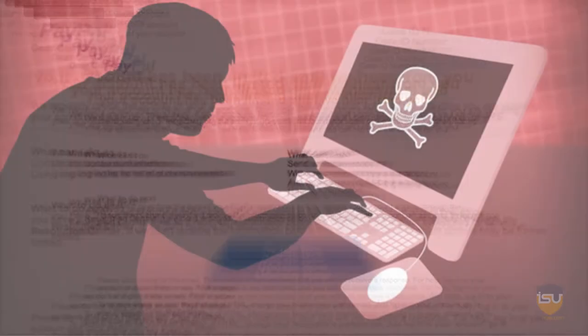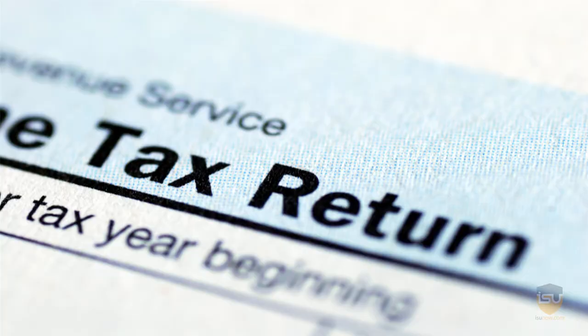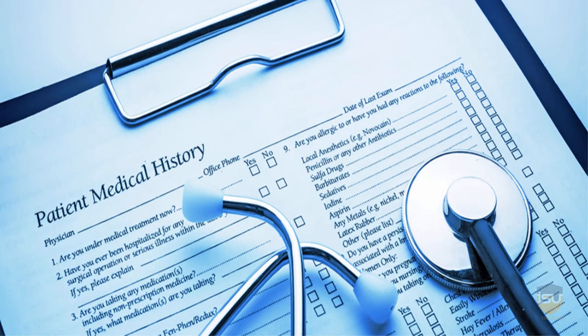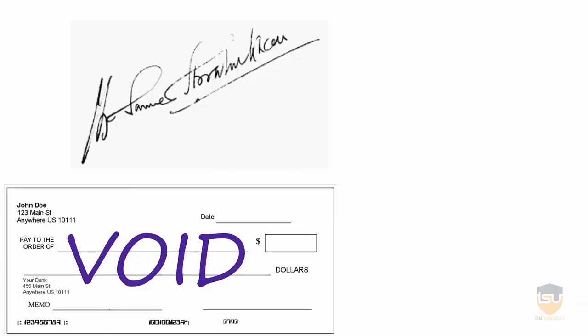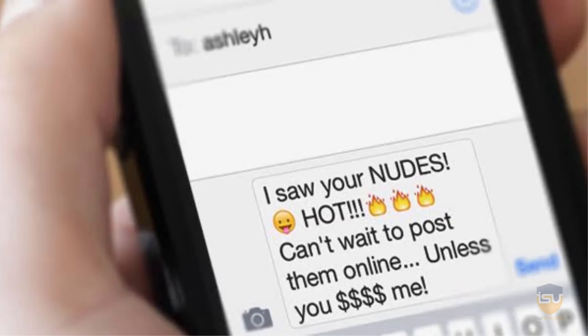You got it, you get hacked. Usually backdoors get installed on your computer where criminals can enter and leave as they please. They can turn on your webcam and film you, or listen to what's going on in the room. They can even copy your files to a remote location, which includes tax information, your CV, your medical records, your scanned documents such as a void check or digital signature or passport. You may have sexual images or videos of you and your significant other, which may also leak. And that's when sextortion comes into play.